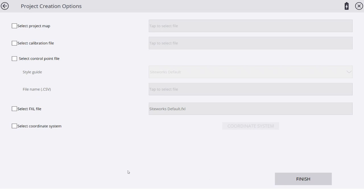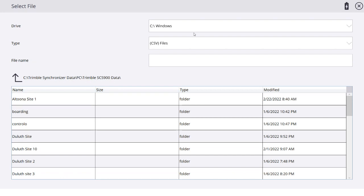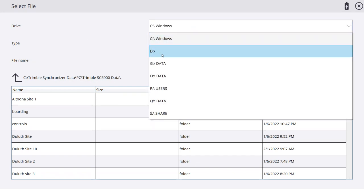And then you'll come to this screen. So if you have files on a USB and you want to load them up, at this point you would want to select your control point file. So you would check that box and then you would go in here and tap to select file. You tap in there, and then up here is where you go to find your USB. For mine, it's labeled the D drive. Yours might say something a little different, but keep an eye out for that.